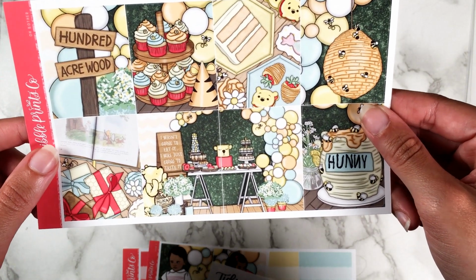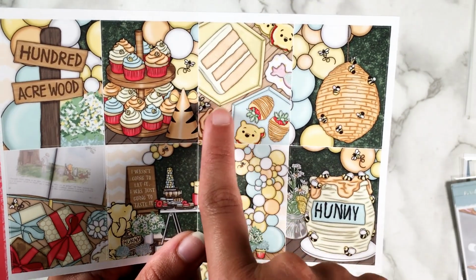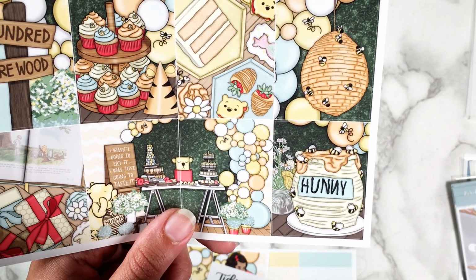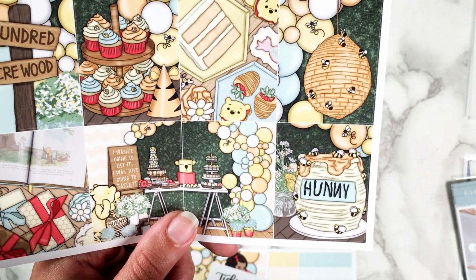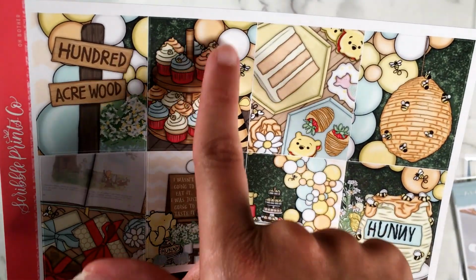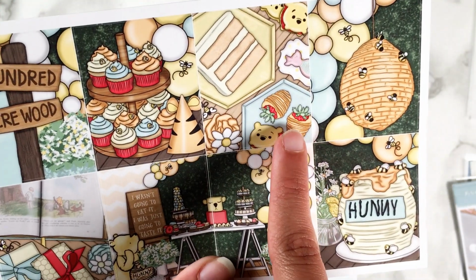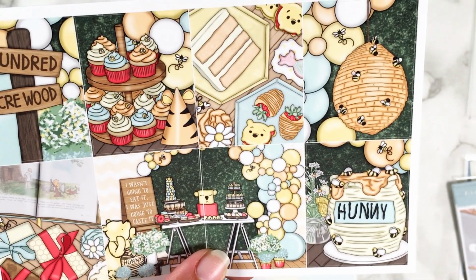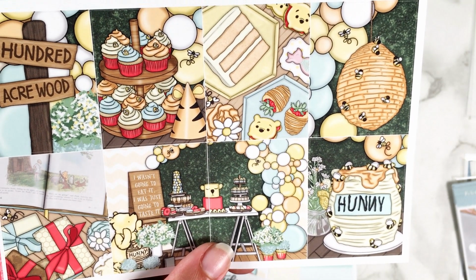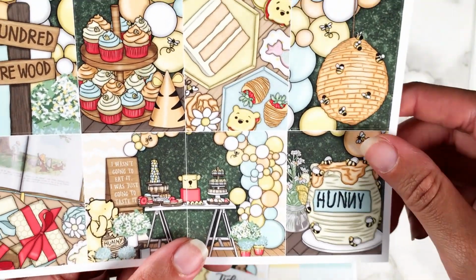So yeah, we have the 100-acre woods sign, we have a little honey pot right there, some cake. I love the honeycomb octagonal plates, however you say that. We have the beehive over there, not something I would want at a birthday party. And then these really pretty cupcakes, and strawberries covered in something. I was trying to figure out what that was. It's the color of peanut butter, but I don't know if it would be peanut butter. Maybe some kind of brown chocolate? I mean, chocolate is brown, but like, I don't know.